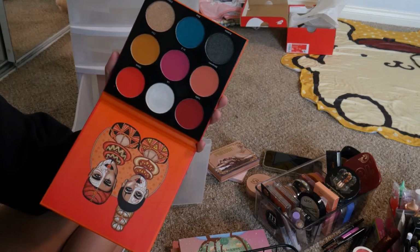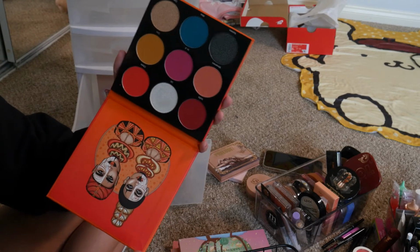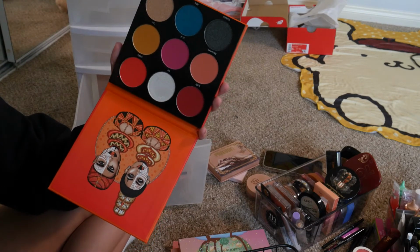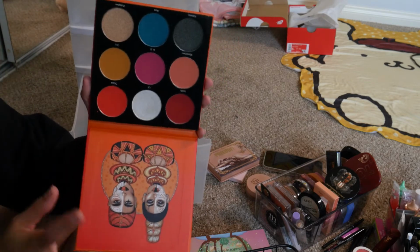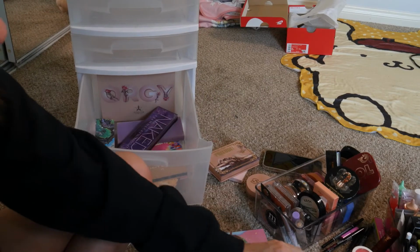I really want to love this palette. Again, even looking at it, I'm just really scared of this color story, but I might just have to dive in and just play with it. So that's what I'm going to do. So those are the things that I'm going to keep in my basket.